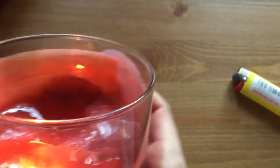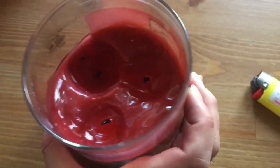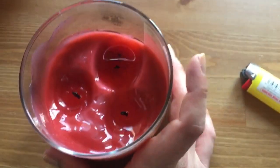This candle smells so amazing. It smells so pretty. Alright, that one's blown out. So what I wanted to do is make sure all the liquid was out. This candle is just trash. Alright, so now that I got those two down, I'm gonna light them, not light that one.